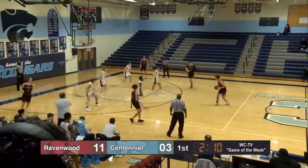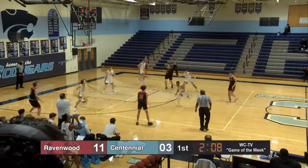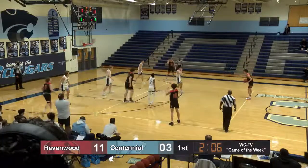So Garrett is able to connect on one free throw, as Centennial has 3 on the board now.